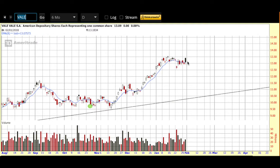It tried to lift yesterday. A little bit of volume came in. I'm going to put a little green circle here and say if the markets recover. If they don't, I'm not touching VALE. It's all about trading with the markets and the direction the markets are going in. So if the Russell regains that price strength, VALE is on my short list.